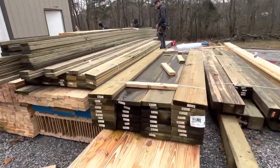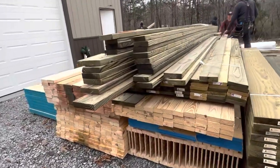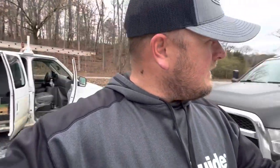But here's the materials. Got all the lumber. Got all kinds of stuff here. The delivery process went very, very easily. Very, very simple and painless. We actually had the first delivery was the lumber, and then the next day they delivered the metal, and then the next day they delivered the trusses, because the trusses were coming from another company, and then they delivered the doors and the windows a little bit later.